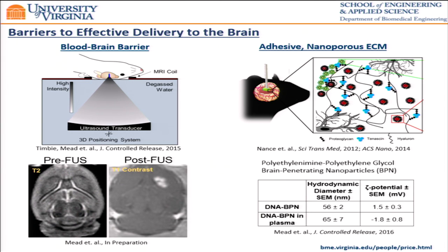However, once therapeutics do cross this blood-brain barrier, they must then traverse an adhesive, nanoporous, and electrostatically charged extracellular matrix. Our collaborators at Johns Hopkins University have demonstrated that we can take nanoparticles as large as 114 nanometers, coat them in extremely dense coats of polyethylene glycol, and these nanoparticles can diffuse rapidly through this brain space. In the current study, we used a polyethylenimine, which is a cationic charged polymer, conjugated to a polyethylene glycol to condense a GDNF-bearing plasmid into about a 55 nanometer nanoparticle with a near neutral zeta potential.